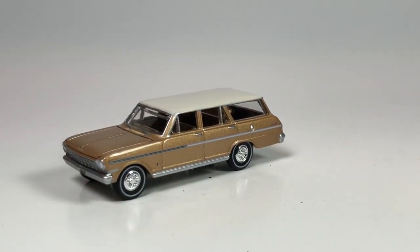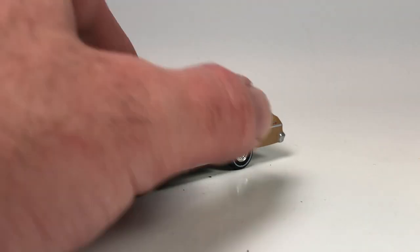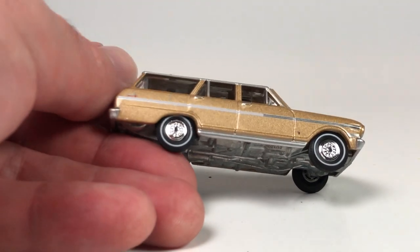All right, so that brings us to the Chevy Nova. So here is the Chevy 2 Nova 400 wagon. This is version A in saddle tan poly. These are limited to 13,904 pieces, which is going to make our Ultra Reds limited to 834. Brand new tooling for this release. Looks good in the saddle tan poly.